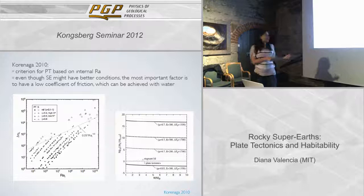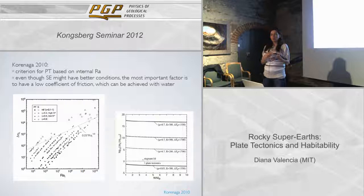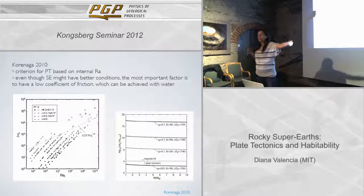So we need a way to bridge our understanding of how things deform on a centimeter scale and how things deform on a kilometer scale, because we're definitely missing some physics there.